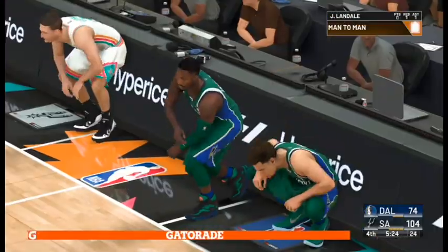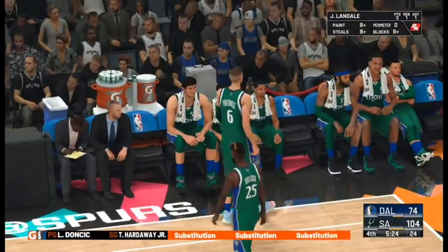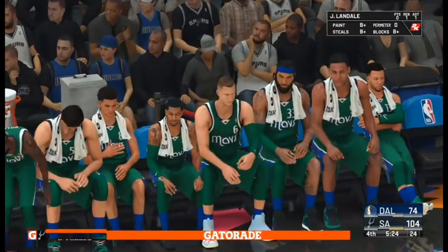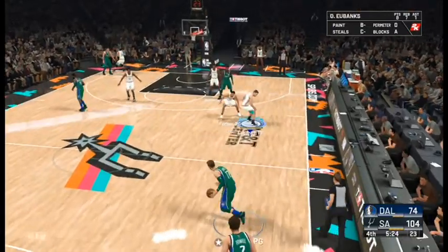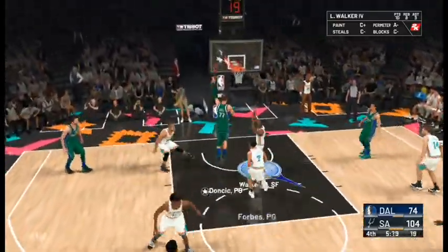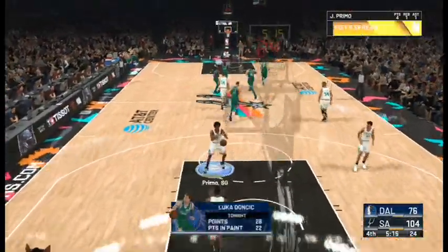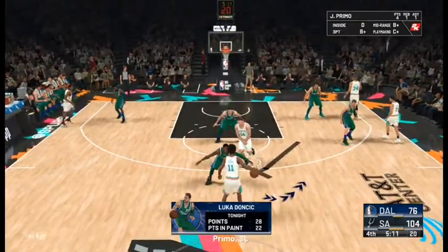Eubanks, he's checked in for Pirtle. Powell, he's checked in for the Mavericks. Finney-Smith comes in for Bullock. Dallas has got nothing to fall from outside the arc here in the 4th. 0 for 4. Here's Doncic, and that one's good. Doncic has got 28. Well, the tight handle allows Luka Doncic to make the pretty move off the bounce.